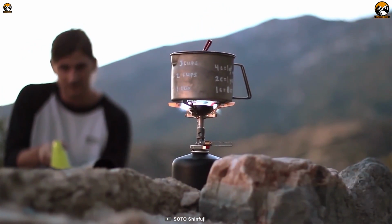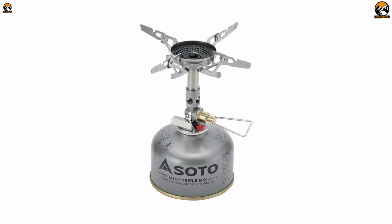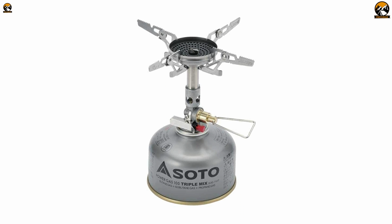So if you plan to go backpacking in a windy area and need a high-quality burner offering excellent wind protection, then this SOTO WindMaster Stove with 4-flex has got you covered.